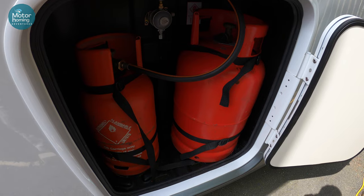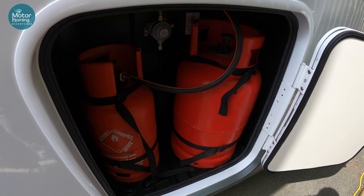I'll certainly be keeping a track of it now. We're doing more off grid, to see what quantities we're getting through.